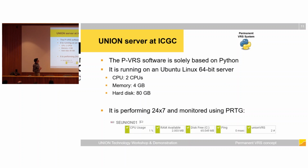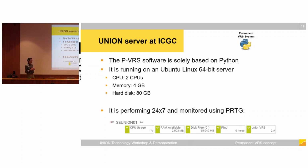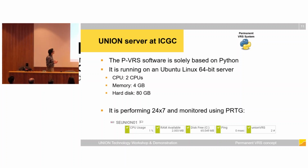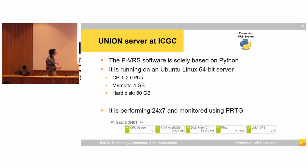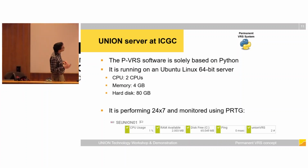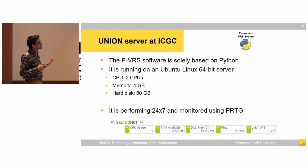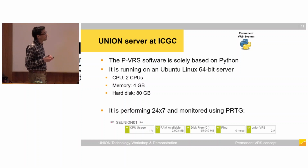Just to give the idea of the server that we are using for the Union, because this will be useful on my next presentation just for comparison purposes. The software is solely based on Python, and it is running on an Ubuntu Linux 64-bit server with just 2 CPUs, 4 GB of memory RAM, and 80 GB of disk.